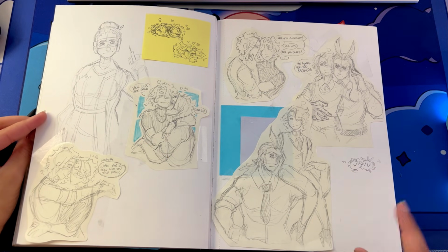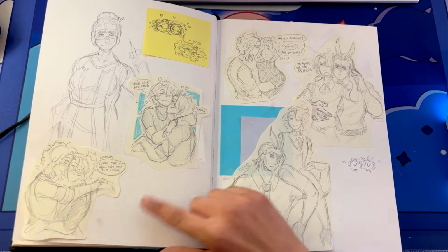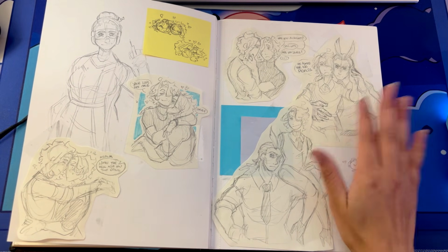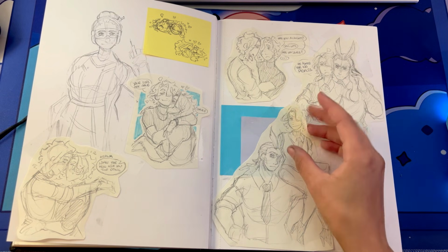All of these I drew at work on different pieces of paper. That's why they're all taped in. I think this is probably one of my favorite sketches of all time that I've ever done. I'm mad because this one is in the way.